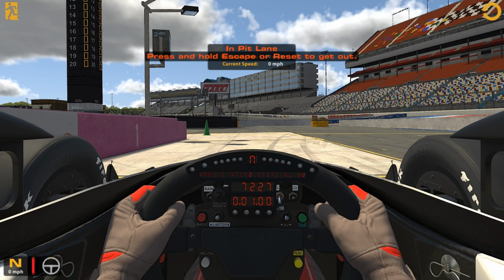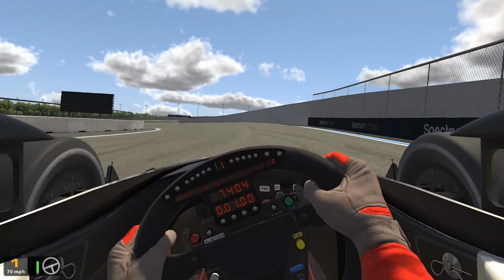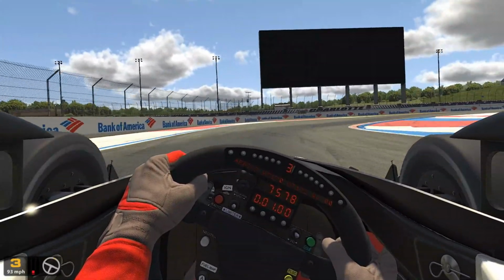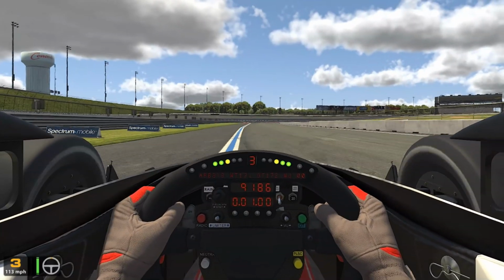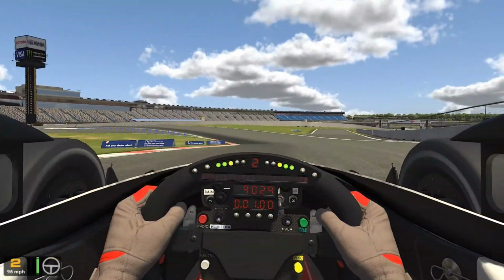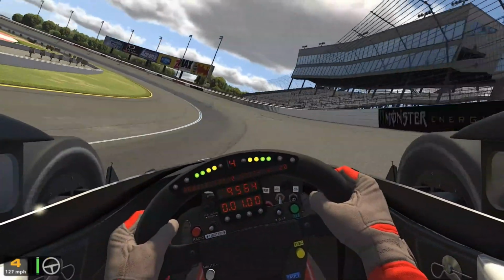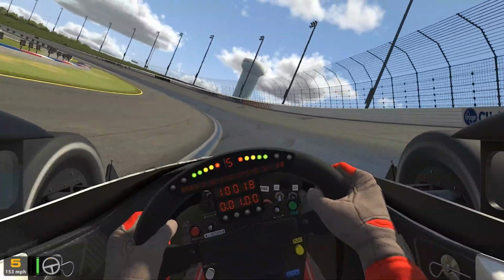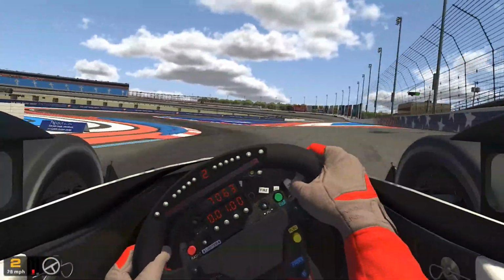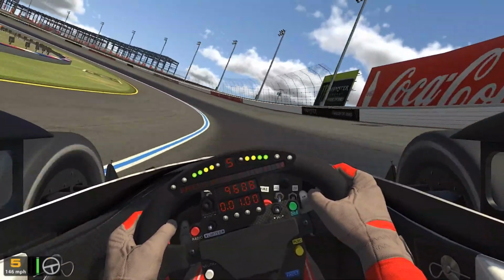So we've got everything happy. We'll do an out lap, 2 flying laps, and that'll be it. Trying to get the tires up to temperature. Car's a little bit twitchy. Got to get the brakes up as well. One more big stop on this lap, and then that'll be it. In terms of brake temps, they should be okay.